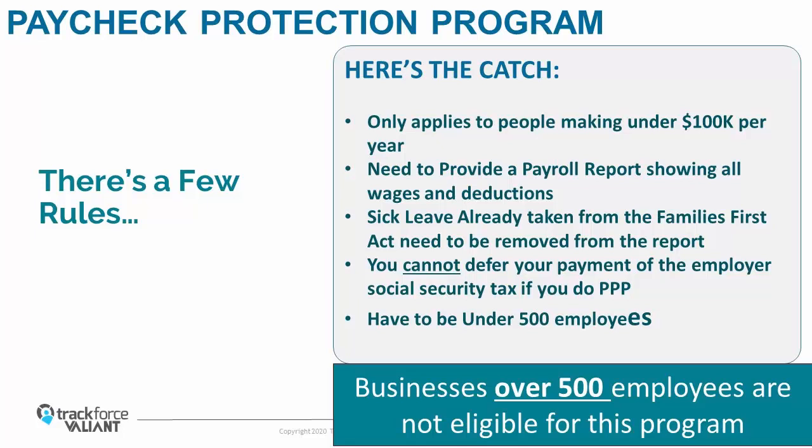So there's another part of the CARES Act that lets you defer payment of your employer's Social Security taxes till 2021 and 2022. If you decide to take advantage of this program, you can't do the Paycheck Protection Program. It's one or the other. The other caveat is that you have to be under 500 employees. This program was designed for the small businesses that are under tremendous strain, and as such, the program really only applies to businesses with under 500 employees.